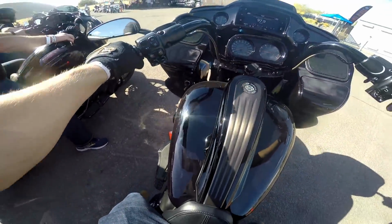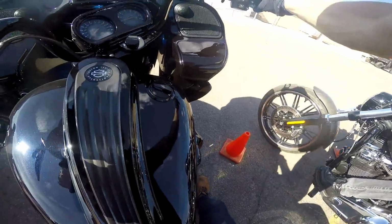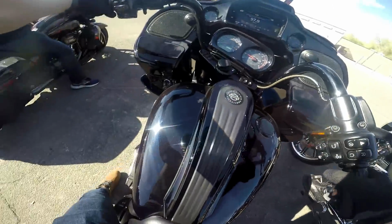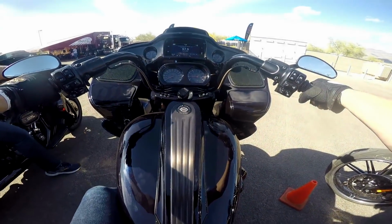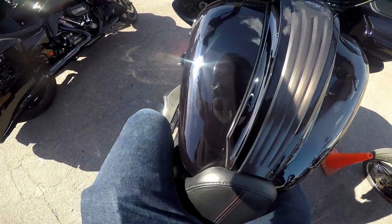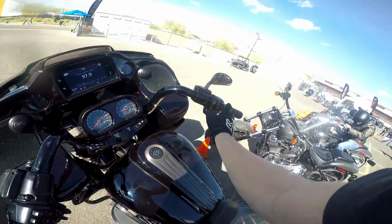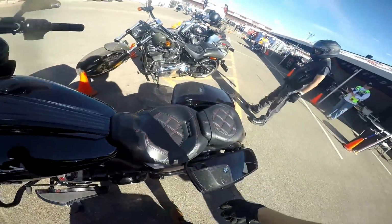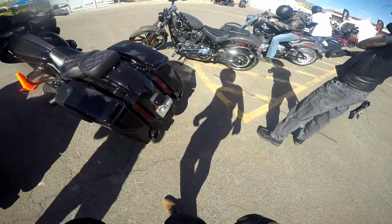I keep overshooting my parking spot and then having to back up. That is where these things are a beast, is for backing up. Bam, there we have it. All right guys, Road Glide CVO 117 monster motorcycle. Harley is definitely alive and well and kicking, no doubt about it.